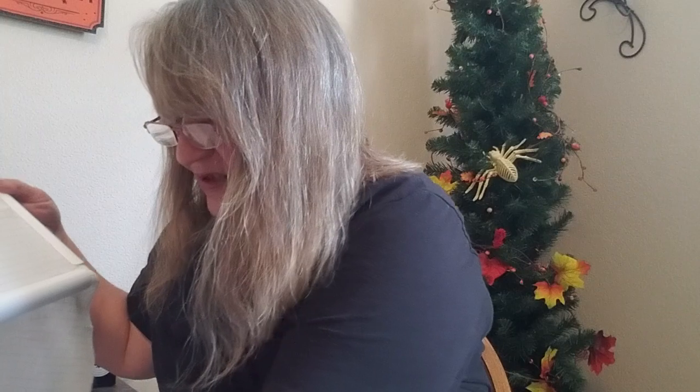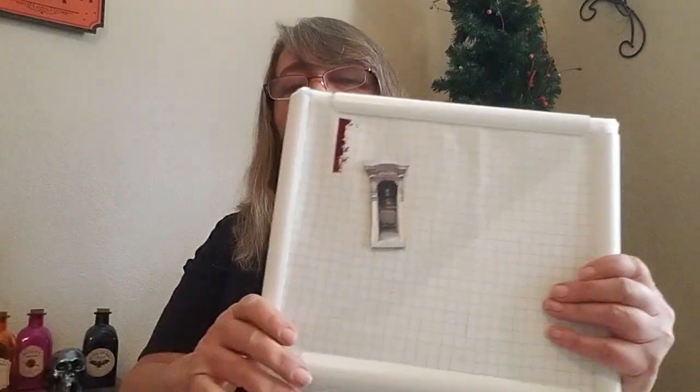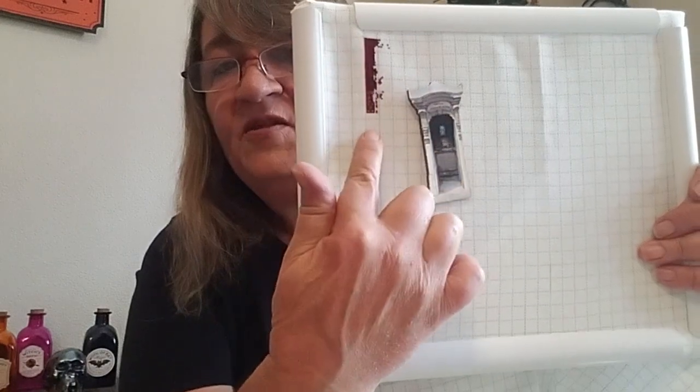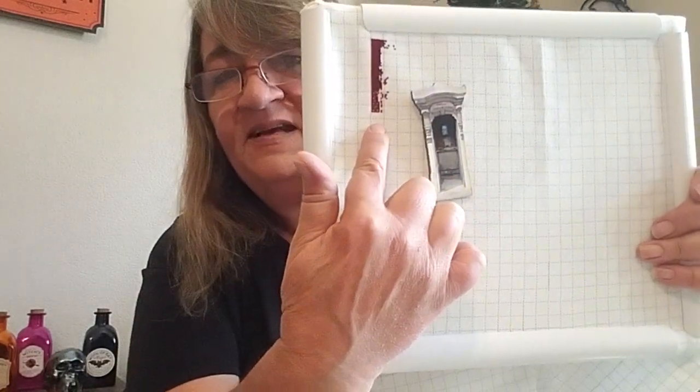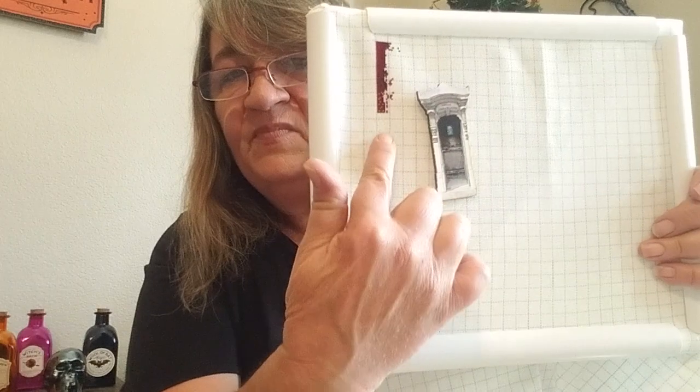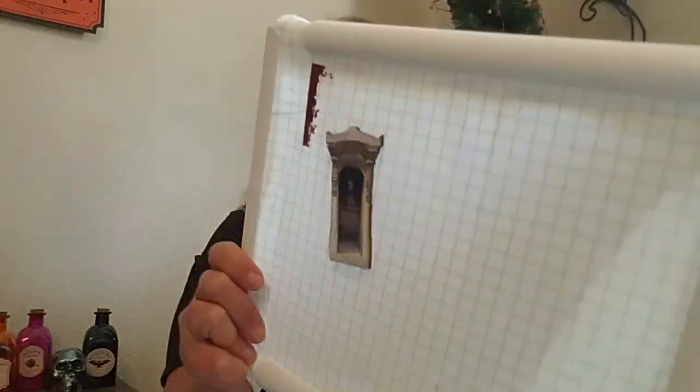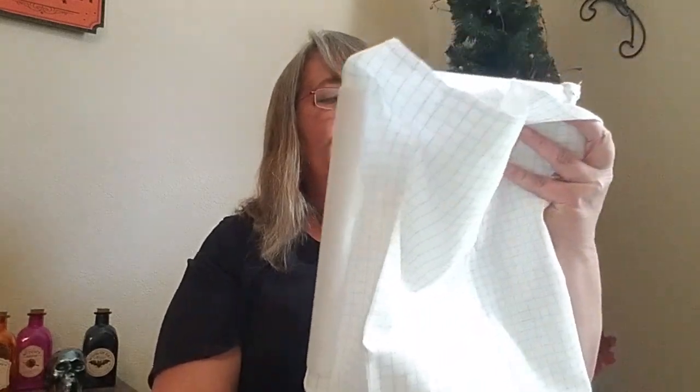So I have this on the Q-snap because I do plan on getting some work on it either tonight or tomorrow. Like I said, it's all this red border, DMC 814. And it goes all the way around the pattern. It's going to be beautiful. It may or may not be a gift. I haven't decided yet. I actually need to speak to somebody and get a little advice on that.